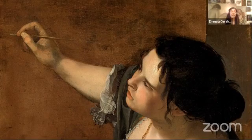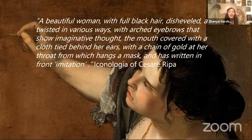His name was Cesare Ripa, and he writes a description of what the allegory of painting should look like. She should be represented as a beautiful woman, probably because pintura is a female word, right? Painting, with full black hair, disheveled. Look at how Artemisia paints it exactly. Twisted in various ways, with arched eyebrows that show imaginative thought. The mouth covered with a cloth tied behind her ears.